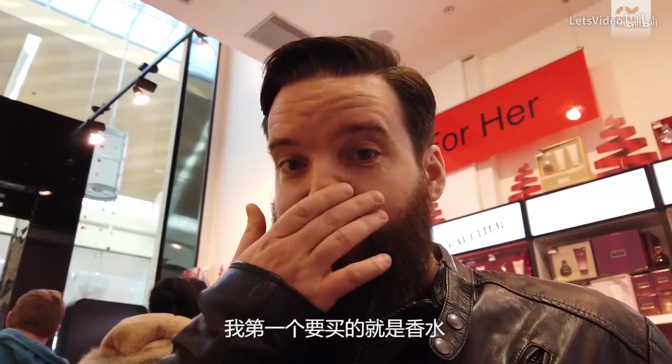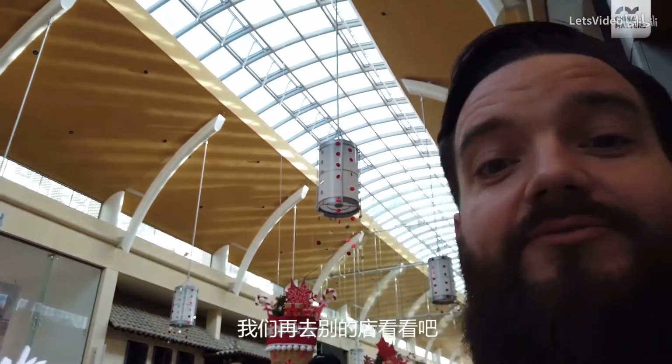So I'm making my first purchase. It's some perfume for my fiance. Do you take Google Pay? No, Apple Pay isn't working at the moment. It's like Apple Pay and Android Pay is not working. Okay, so I'll just pay by card. Card, yeah? That's not really that successful. Let's see if we can get something else.